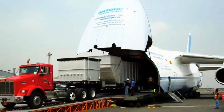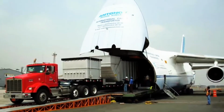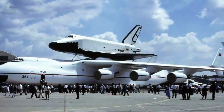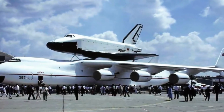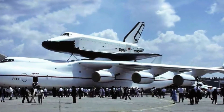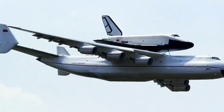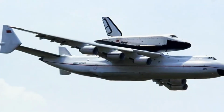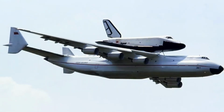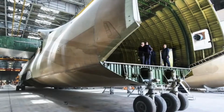AN-225 Mriya is a transport jet of extra-large carrying capacity, developed by the Antonov Design Bureau. It is the biggest in carrying capacity airplane over the whole history of world aviation. The reason for building the AN-225 was the necessity of creating an air transportation system for the project of the Soviet multiple spacecraft Buran. The main purpose of the aircraft within the framework of this project was transportation of various components of the launch vehicle and spacecraft from the place of production and assembly to the launch site.